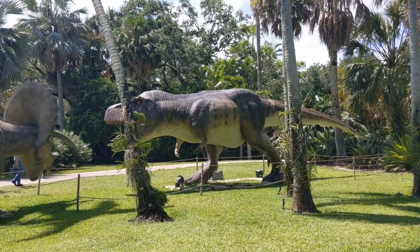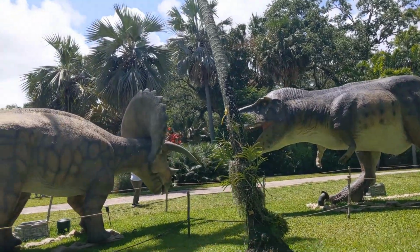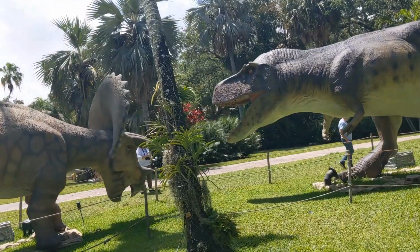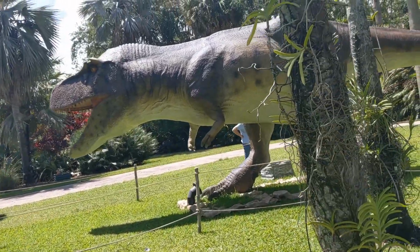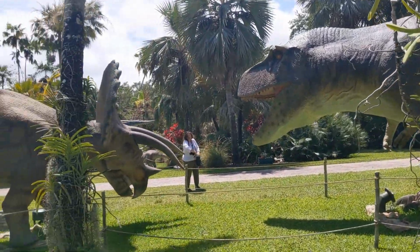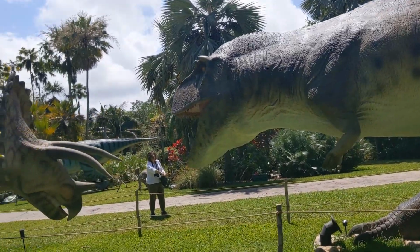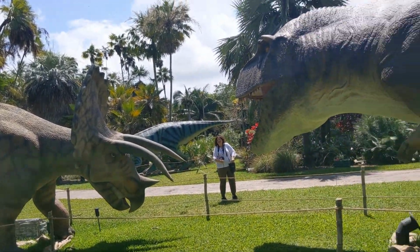How many times have we seen this encounter in old movies about dinosaurs? And there'd be a little caveman in there too, of course. You know, the caveman and the dinosaurs weren't in existence at the same time. And I'm not even sure that these two species of dinosaur were in existence at the same time. But an impressive display nonetheless.